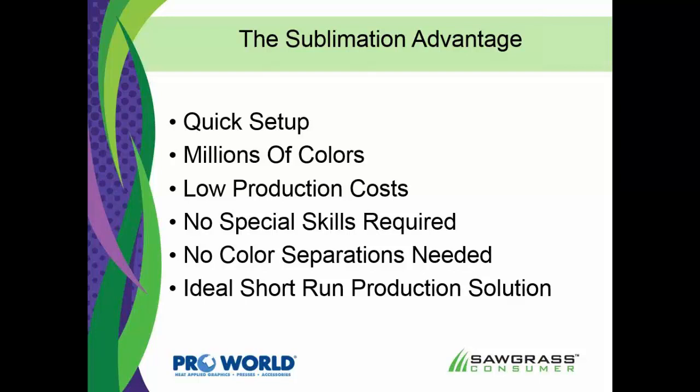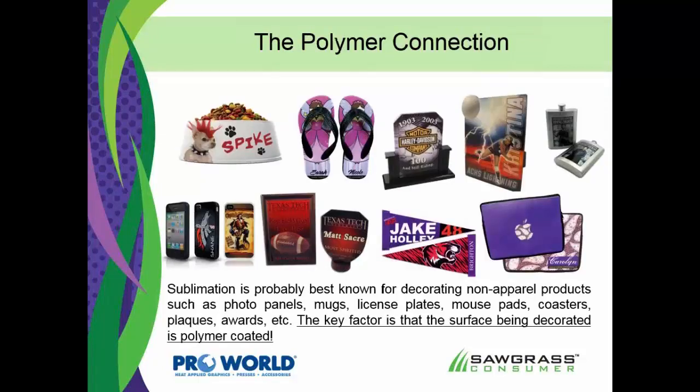Now, the polymer connection. You know, you hear that, and a lot of people immediately start saying, uh-oh, polymers, polyesters, that's limiting me. There's not that much I can sublimate after all. That's not true. We start looking at products for sublimation. They're either a natural polymer or have a polymer coating. And these coatings typically are applied by professional companies using professional computer-controlled machinery to get a really good finish. Now, when you hear polymer coating, it sounds like it's rubbery or something. It's not. It's amazing. If you take a metal panel that has been designed for sublimation, they put a polymer coating on it, if you touch the surface of that metal, it just feels like metal. You don't feel any kind of rubbery type of thing.